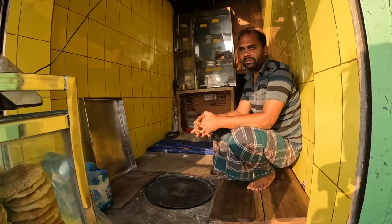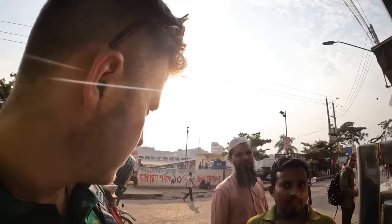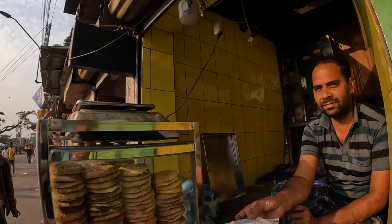I'll try one. Egg. This is filled. So he's obviously made them in the morning and now they're ready in the evening. We have a crowd. You want one? Anyone? You want one? Okay. Here we go. This is very good. See, as soon as I speak Bengali, they understand.